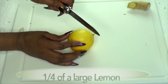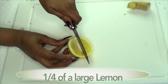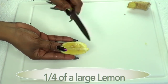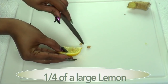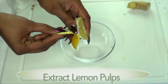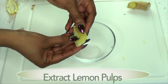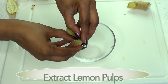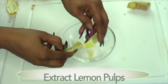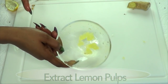Next, I'm gonna prepare the lemon, and I'm gonna cut the lemon like this. And for one serving, you just need about a quarter of a large lemon. Remove the seeds. Once you remove the seeds, we're just gonna take our lemon out, and this is what we're going for. We're not gonna juice the lemon. We're just gonna get the lemon pulp out. You can also choose to do a couple of lemons and put it in your refrigerator.